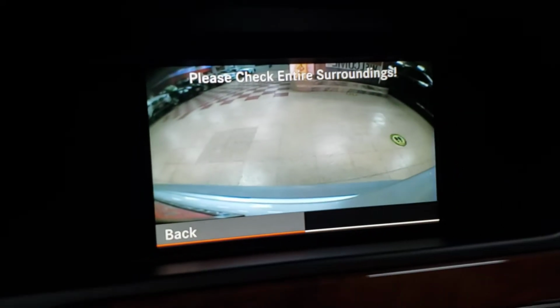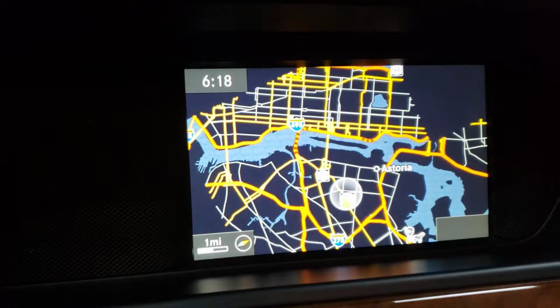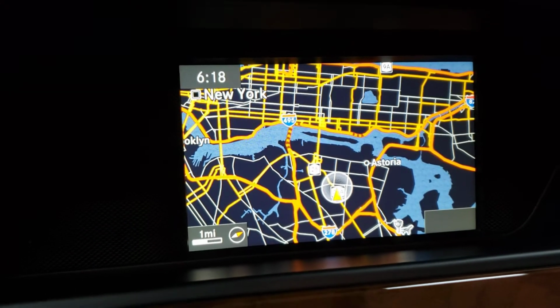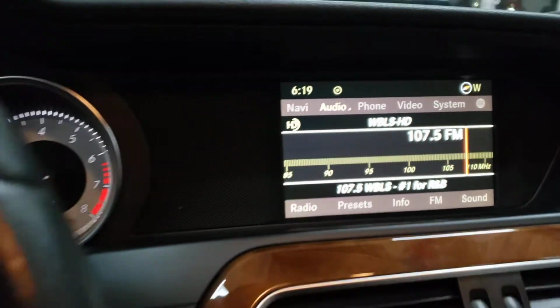Let's go back here. We got backup camera. Yes, we do. We have navigation. Let's go in there. Yes, we do. We're all navved up. Radio, we're good to go. We don't need all that.